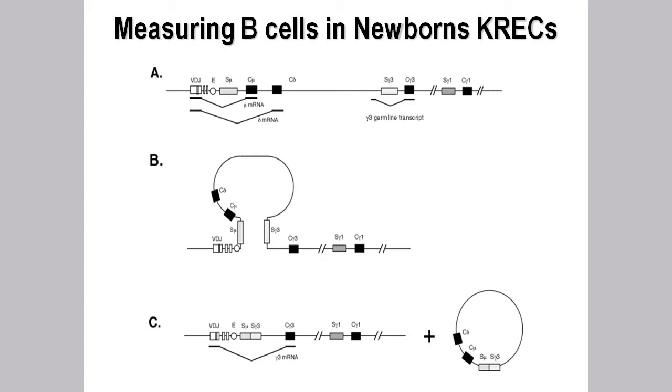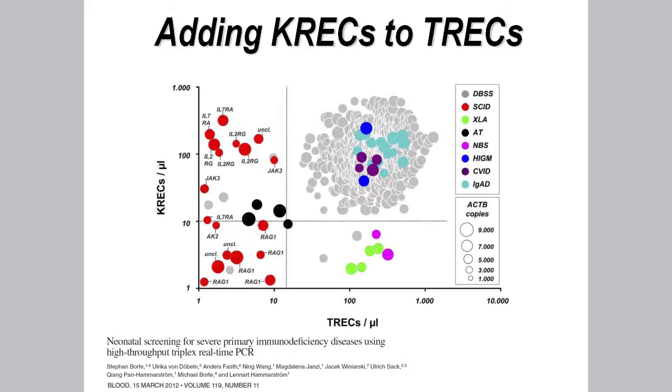You can detect both the TRECs from the T cells and you can do the same thing in the B cells, because remember, the B cells rearrange their immunoglobulin locus, their immunoglobulin gene, and they form what we call KRECs. So there's TRECs and there's KRECs. And if you combine together TRECs and KRECs, looking for both B and T cells, then you can detect even more diseases. So in this study published by Lennart Hammarström's group in Sweden, they were able to pick up a bunch of different forms of SCID and actually divide the ones that were B positive and B negative. They were able to pick up Nijmegen breakage syndrome, ataxia-telangiectasia, the X-linked agammaglobulinemia patients.